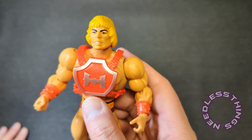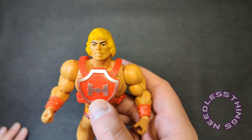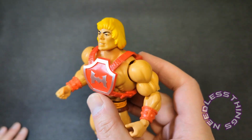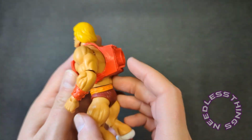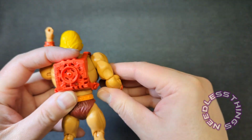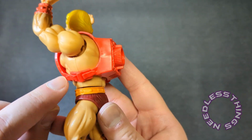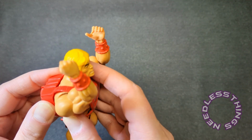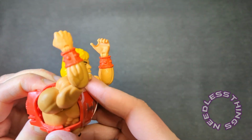His armor here, a reflection of the original Thunder Punch armor. So he's got the silver paint on the red harness. And you can see it's attached on there in kind of the old school way. And then on the back here, it's got his backpack.